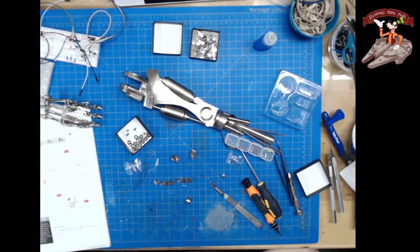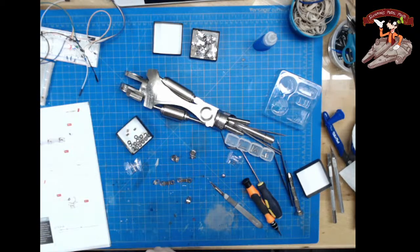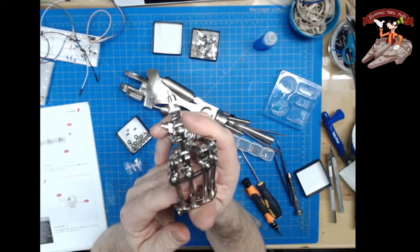Oh, we'll stay on 2 even. Hang on. Hey now, Buck. Wait. So that's the thumb. You mean that, Spence? None of that?